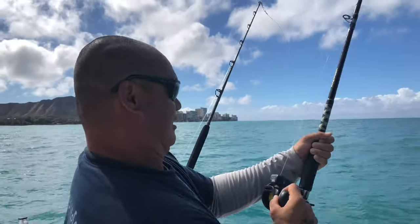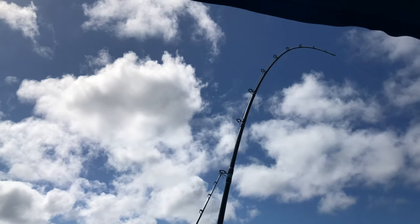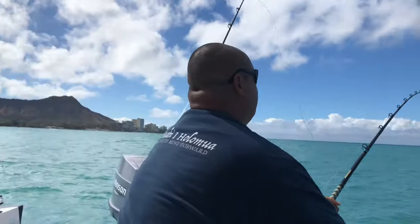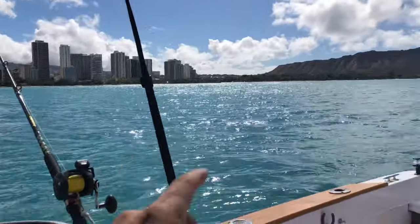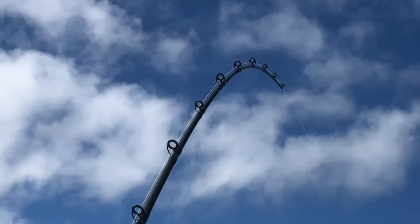It was that musubi plate, bro. It was that musubi plate. Interrupted me when I was eating. Yeah. So yeah, we're in 24 feet of water right here by the natatorium. Something just grabbed that Yuzuri. Whoa, see, look at that.